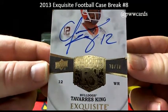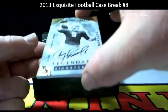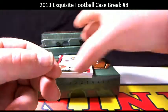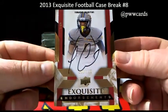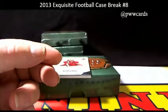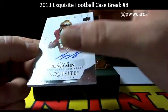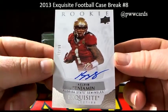Tavares King, 30 of 70 on the Tavares King. Paul Horning, how about that? 31 of 60 on the legendary signatures. Paul Horning. Number 56 of 125. Tavon Austin. This is a 2013 break right here. And Kelvin Benjamin, 62 of 99. The 14 break's going to be following this.